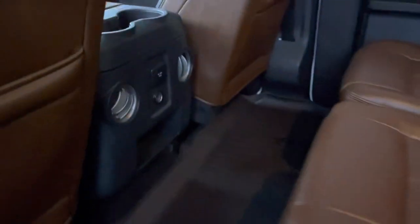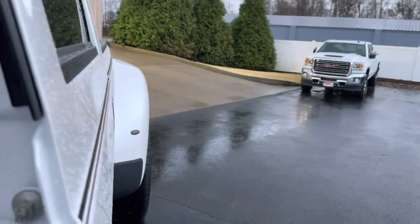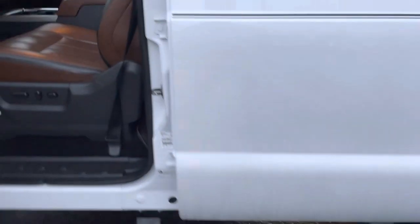Truck smells great, doesn't smell like smoke or animal or anything like that. You can see how nice the back seat is. No rips, no tears. Storage underneath looks great. Nice big WeatherTech floor liner back here. Floor mat. Seat backs look good. Headliner looks good. Sunroof looks good. See rear heated seats. Just awesome.